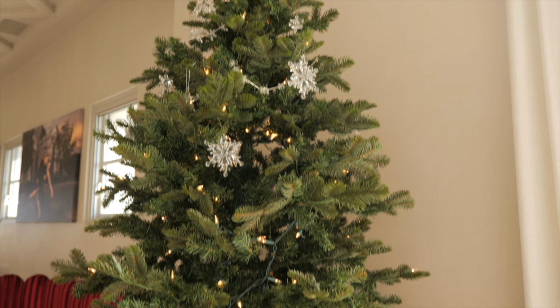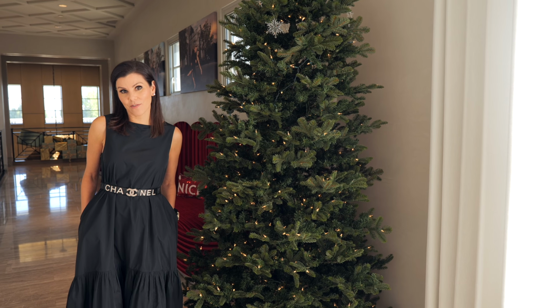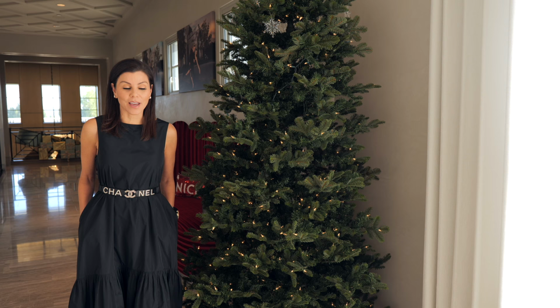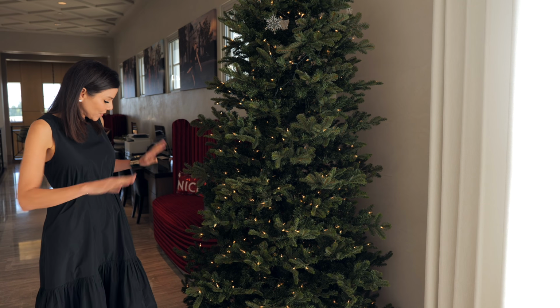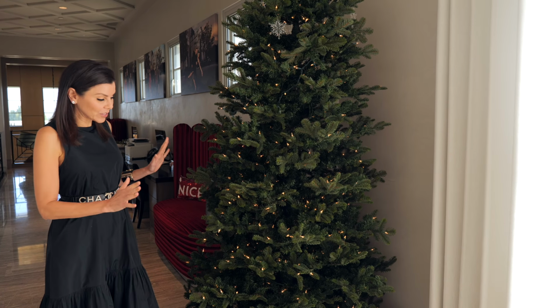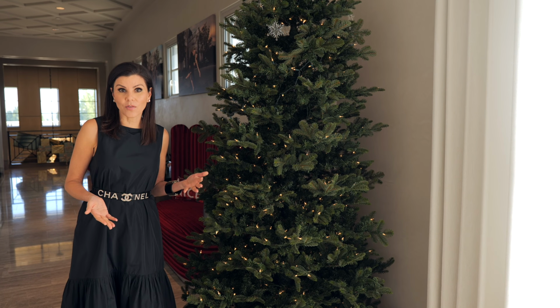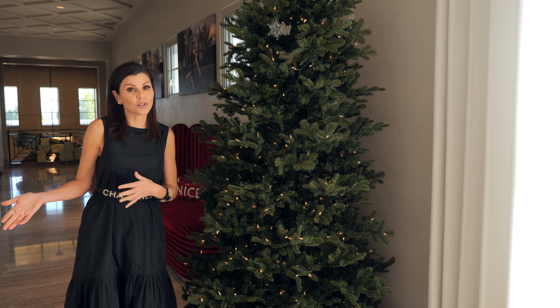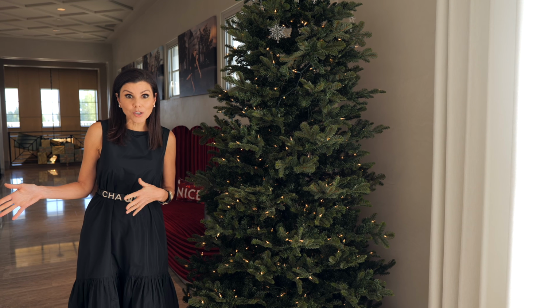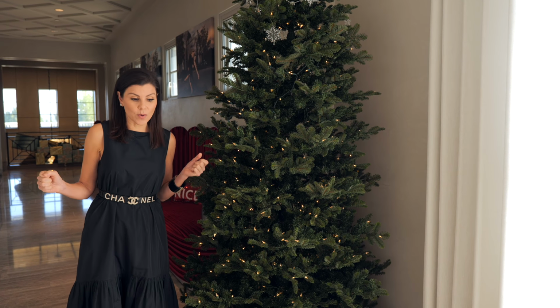So this is the family tree. You can see we have not decorated it yet, but this is one of my favorite traditions that we do, is that every year the 6 of us get together and we decorate the whole thing, and there's some ornaments that each of the kids have picked out, some we've collected over the years. Usually every year we go to Rogers Gardens and we pick out one special ornament. We have not done that yet this year. I'm hoping they're open so we can go do that.